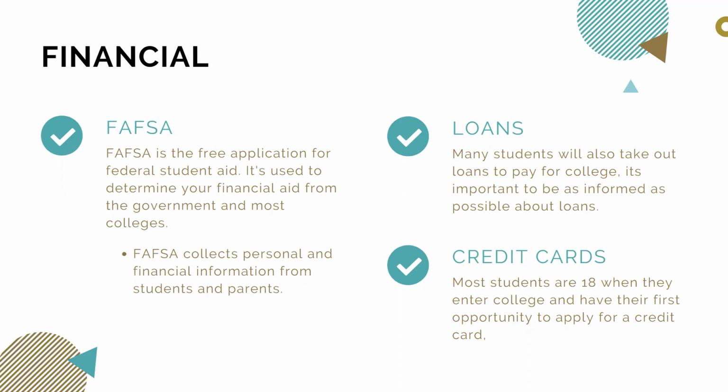Loans. Many students will also take out loans to pay for college. It's important to be as informed as possible about loans. For the first time you take out loans, most universities will require you to do a loan course, just like go over the different types of loans you can take out, repayment plans, so you have a basic understanding before you take out a loan.